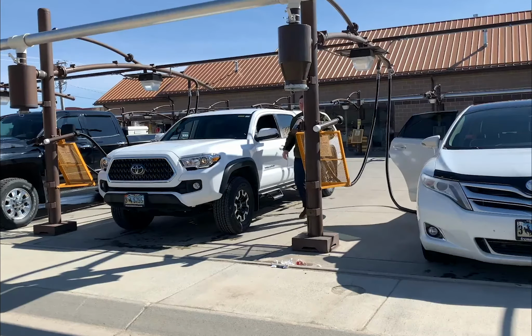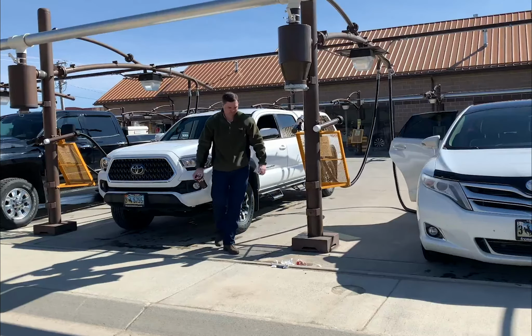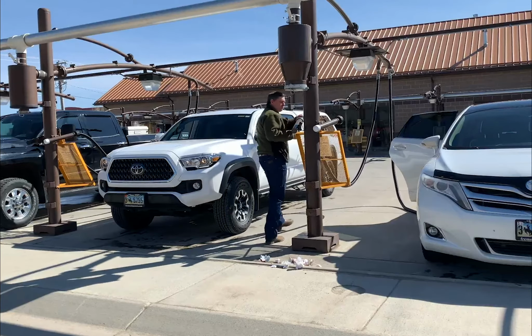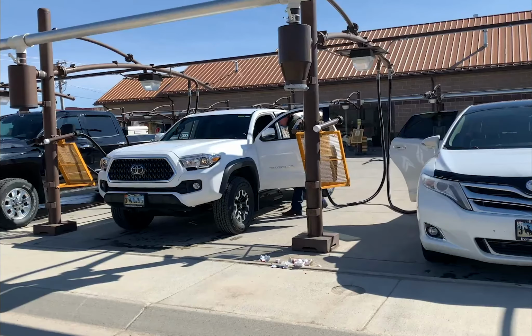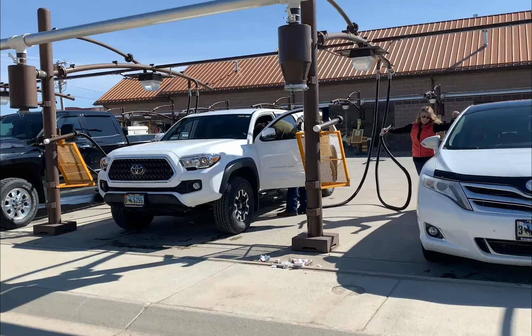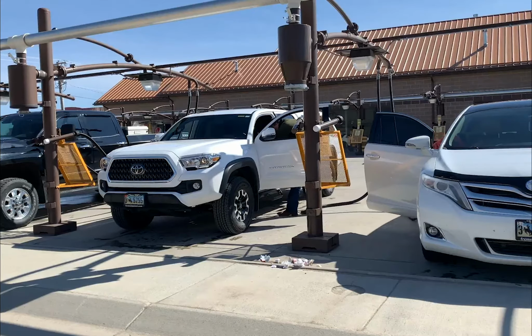So in this case here, you're going to see this gentleman get out of the truck. He's got some trash, and he's going to look around for a trash can because he needs to throw it away. What's he going to do? Yeah, he's going to look around, make sure he's looking. He's going to drop it on the ground. What's that do? It promotes a dirty experience for the car wash. Doesn't look good. Employees have to come out and now clean up trash throughout the day.